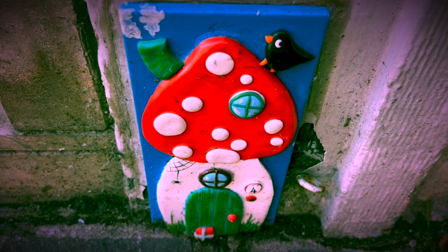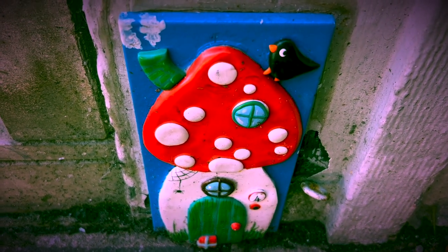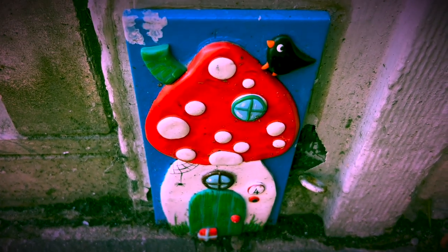If you're very lucky while in Bruges, you might discover a little home for little people. Don't believe me? Take a look at this. Hello! Is anybody in?